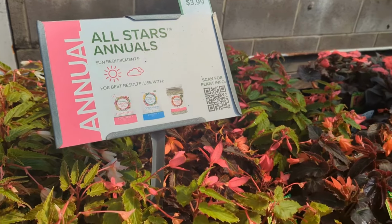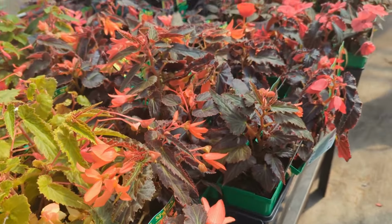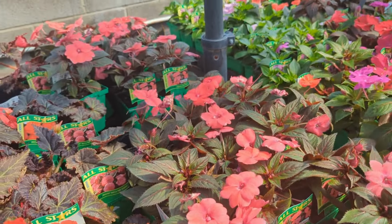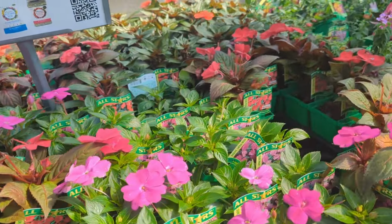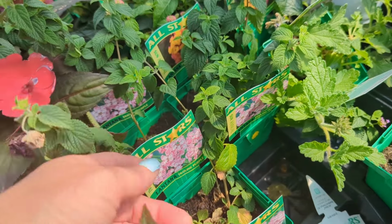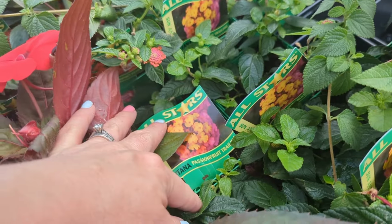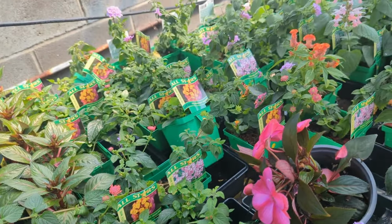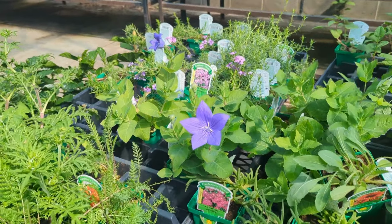So here's their All-Star annuals. I guess Calloway's has a brand called All-Star, and little 4-inch containers of annuals, and they're $3.99. So they had a lot. They had those Sunpatiens, they had regular Impatiens, they had Begonias. Those are Lantana, Trailing Purple, and they had some, just a couple of those pink and yellow ones. And then they had some pink ones, I think.